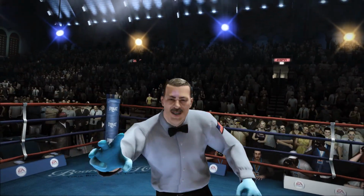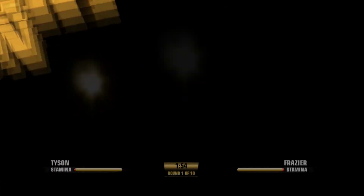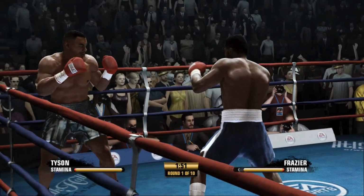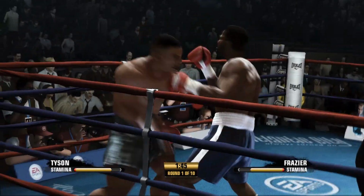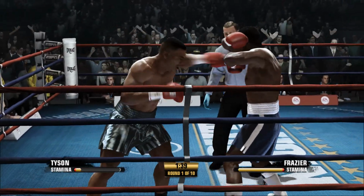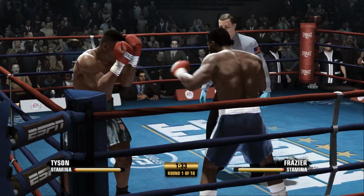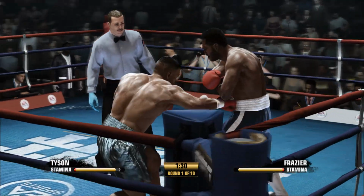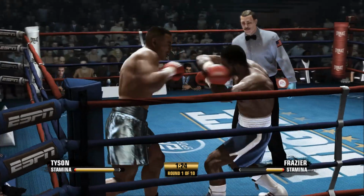Let's go! Get up! 2, 3. Get out! Tyson's back up on his feet. Now, what will be interesting to see here is how he reacts in the next few moments. He returns the favor with an uppercut. Halfway through this round. Return to sender. He gives him back one of his own.